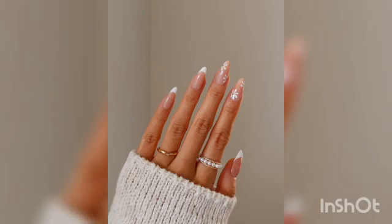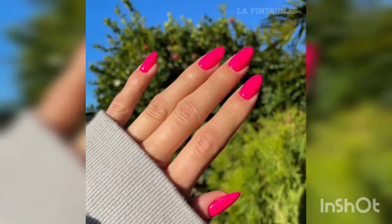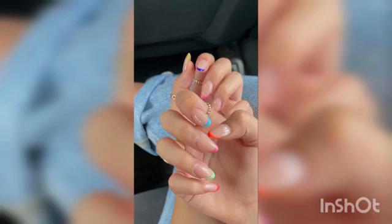Summer is a wonderful time to explore many different kinds of nail art designs, shapes and colors. Summer nail designs give you the opportunity to try bright colors and refreshing ideas. Included here is a scroll-through gallery of 101 summer nail designs for 2023.